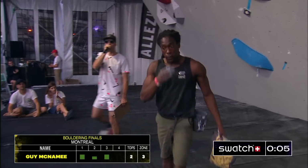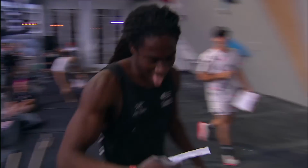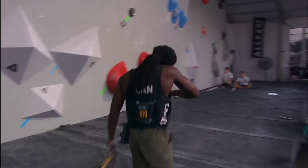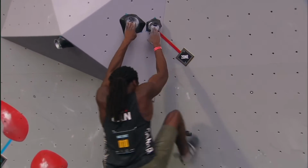10 seconds to go. Hey, when you do the boulder, it doesn't matter how much time it takes you. That is an important top for Guy McNamee to stay up on the leaderboard. Yeah, and I thought this was fascinating.